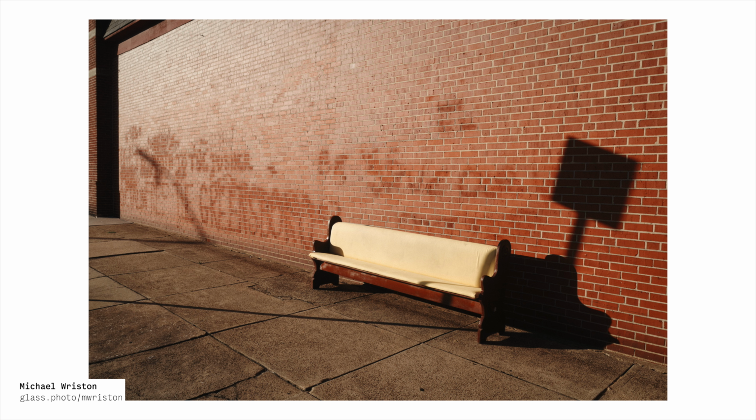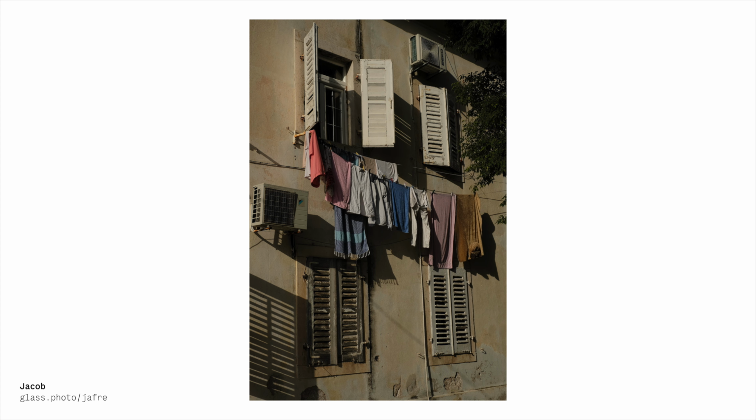The softness in this photo from Samuel kind of stopped me in my tracks when I first saw it. Flecks of rain on the window, the shadow, the lines. Big fan. This photo from Michael is wonderful. I love that the street sign shadow matches up with the pew shadow, but the thing that really seals the deal for me is all of the painted over graffiti that you can still see because of the sun. This photo from Jacob of Golden Hour in Montenegro of clothes drying feels like a photo that you wish you took on vacation.